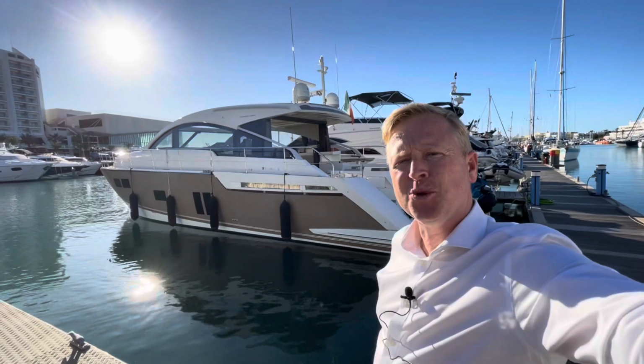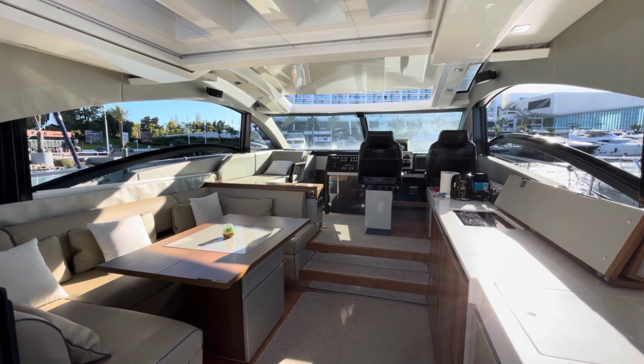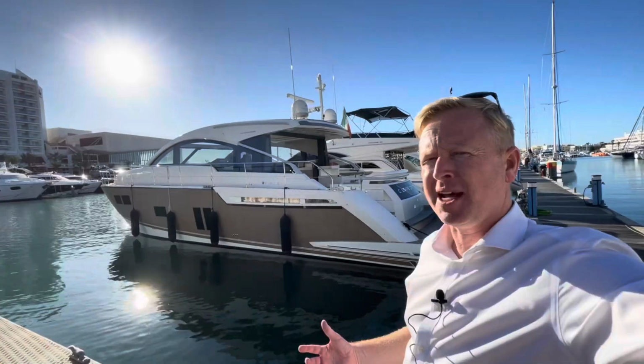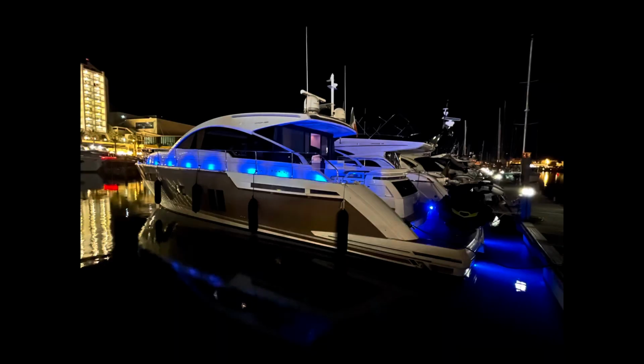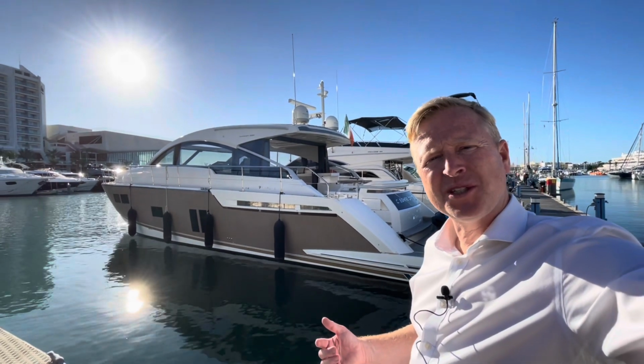I'm going to show you on board this Fairline Targa 58 GT. She was built in 2009, commissioned in 2010. She's built with the MAN 1200 horsepower, which is the largest engine option. Well known to us, this boat, through the previous couple of owners. It's beautifully presented, very well maintained. I'm going to show you on board today. Come and have a look.